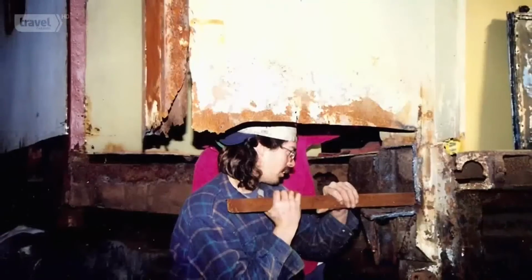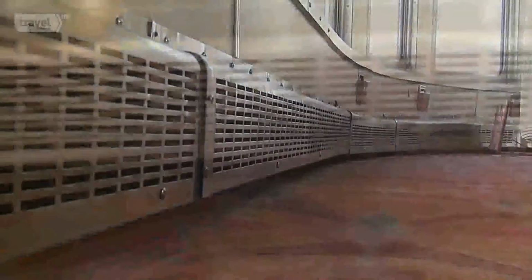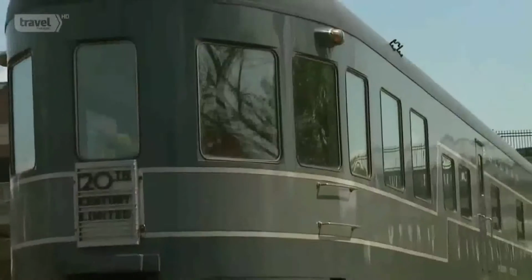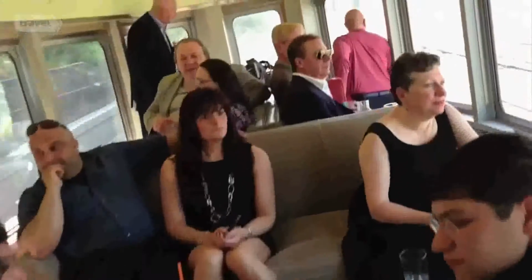It was a monumental task. It took a lot of dedication, a lot of engineering, and a lot of research to get it to the point where it is today. Reproducing the ventilation grills alone cost close to $60,000. And the total restoration took more than 5 years. Raymond and his team brought the Hickory Creek back to her glory days and beyond.